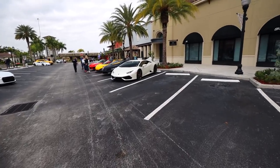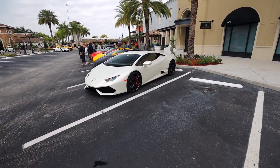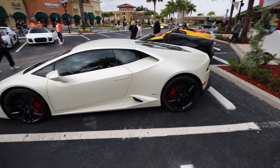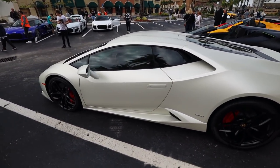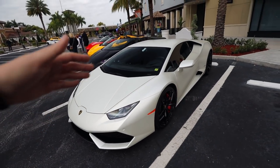You guys remember about 4 or 5 years ago, I sold a matte white Huracan to Christian Guzman, but his had white calipers. This one, I'm pretty sure is the factory matte white, because it kind of has, I don't like saying it, but it kind of has a yellowish look to it depending on what lighting you're in. But I'm pretty sure this is a factory color, which I like a lot. I just think that it suits the body lines a lot more, and you can see the angles of the car.